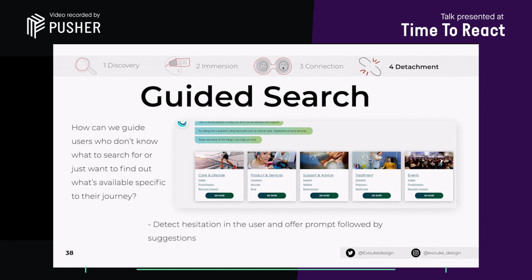We can also try and detect rage clicks, random scrolling, or backtracking to see if a user is getting frustrated or confused. And the chatbot could adjust prompts accordingly. And the other cool thing with this is that with the customization filter that I previously showed you, the suggestions that the chatbot would give could be optimized for the user and customized for them.